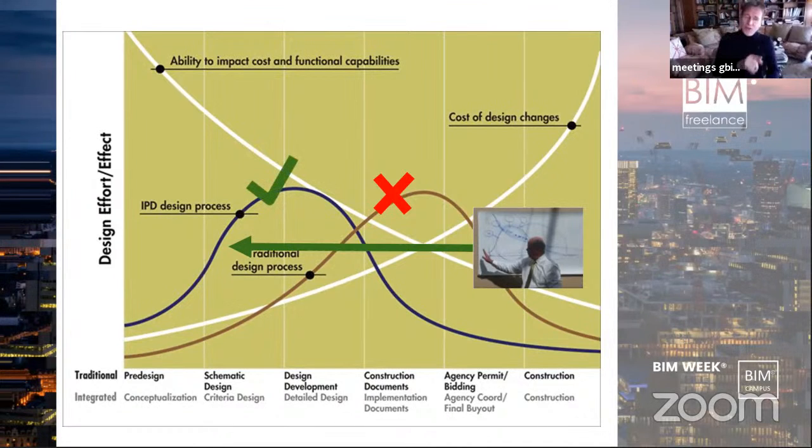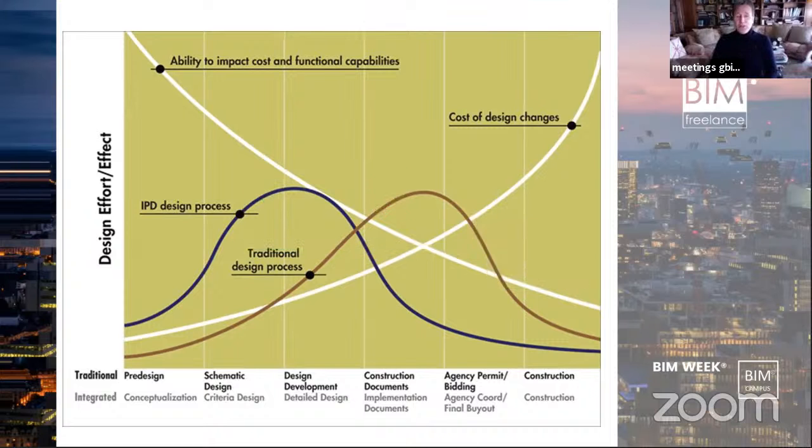And then if we go to this IPD design process and the curve moves to the early design stage, then we are right. We are doing the job all together and avoiding the cost of changes, which we can explain in the next slides, because there is a curve that explains that. The pre-design decisions are better even than the schematic design decisions and even than the design development. A decision in the construction documents has half of the value of one from the pre-design, you know?